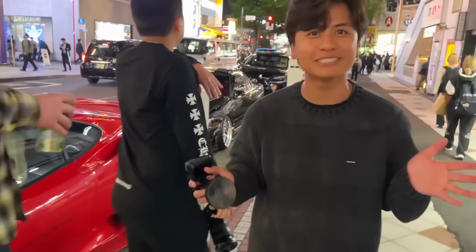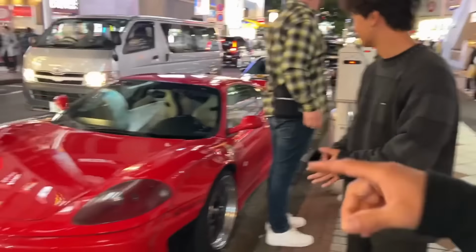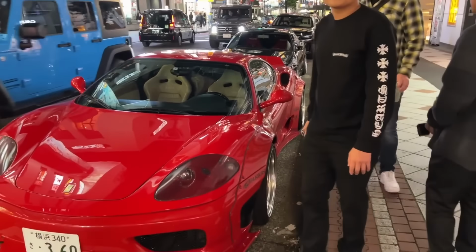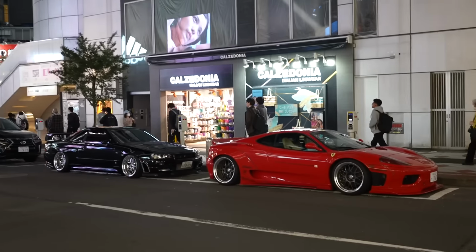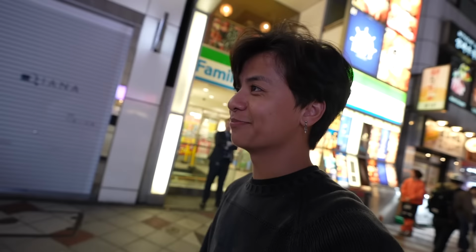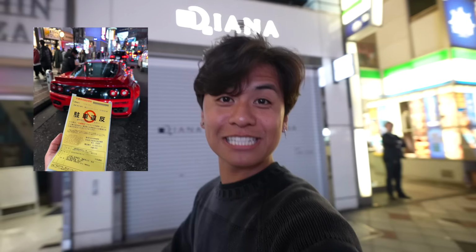Why are you so scared? Last time I was here, I got a ticket. We always park. Me and my homies park right here and leave it for a while. How freaking cool does that look? Last time I was here, I got a ticket and it was very expensive.